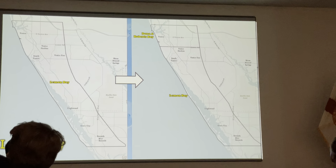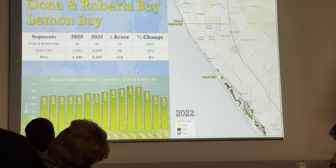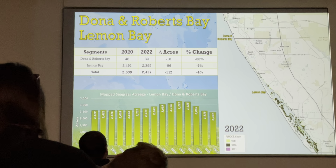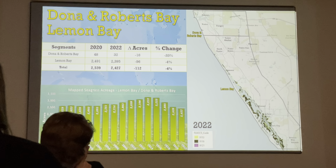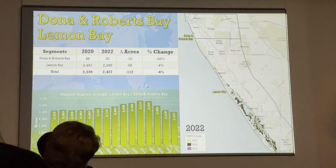So this is Dunn and Roberts Bay, Lemon Bay in 2020. We saw a fairly sizable reduction in grass. And then in 2022, we saw about a 4% change overall. Again, that's getting really close to that practical quantitative limit. It is a loss, but it's 112 acres, and it's not a major loss. Where we saw the greatest loss, the 33% change, was in Dunn and Roberts Bay. But again, that's only 16 acres because it's so tiny. And we'll take a closer look at that here in a second.